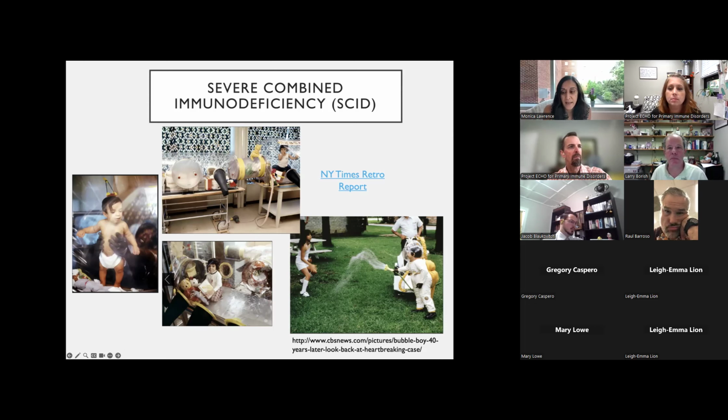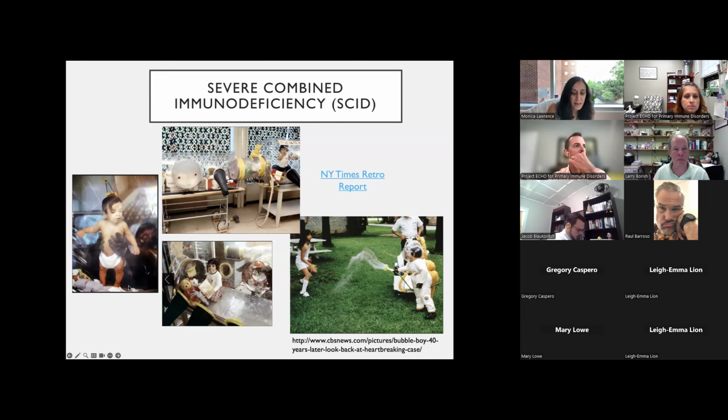He played in here, and it wasn't until he was many years older that he was able to even leave the bubble in a spacesuit and actually walk around. So, it's actually this link here. I don't have time to show you the clip. It's incredibly heartbreaking to hear about this child's story, and that this is how he had to live the years of his life until he was around 14 when he ultimately passed away. So the bubble boy disease is what it's known as in layman's terms, but we call it SCID.